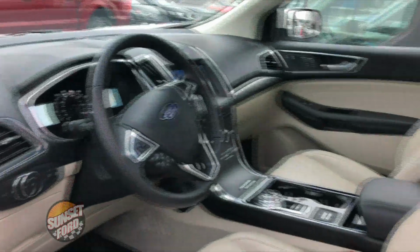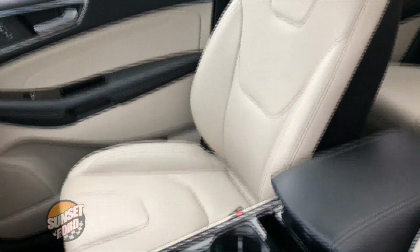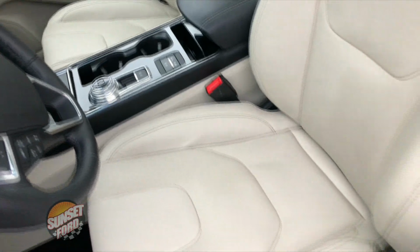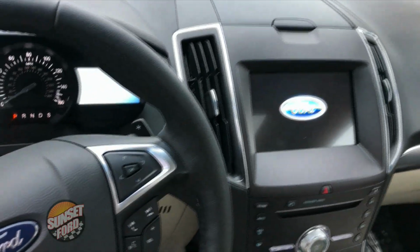And putting you in the driver's seat, take notice of, oh, it smells brand spanking new with just over 13,000 miles. Easy access to all the controls within arm's length, as you can see right here.